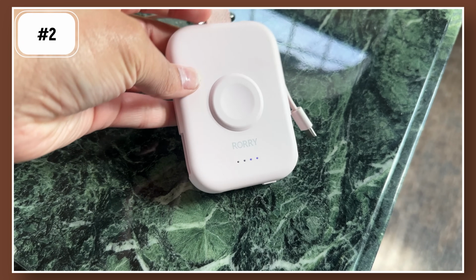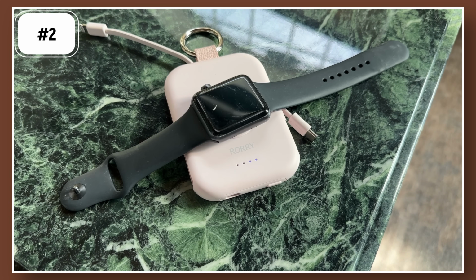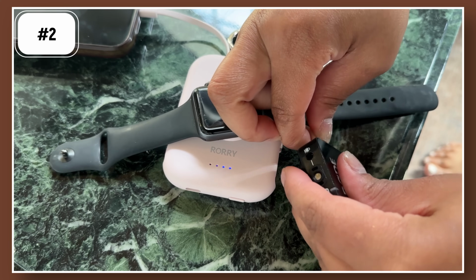I've told this story once, I'll tell it again. We were in the hospital for 4 days when we had the baby. This lasted me all 4 days. It even has an area to charge your Apple Watch if you're an Apple Watch user.